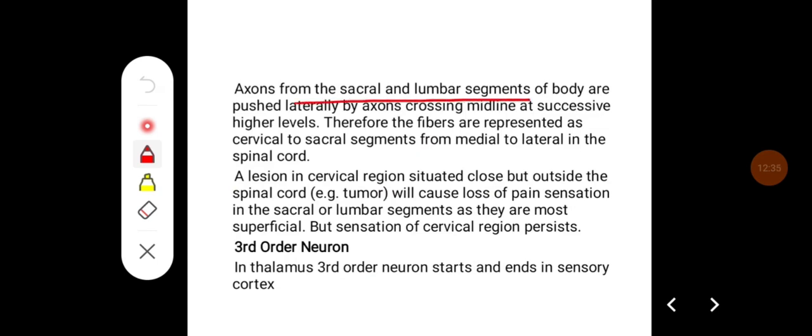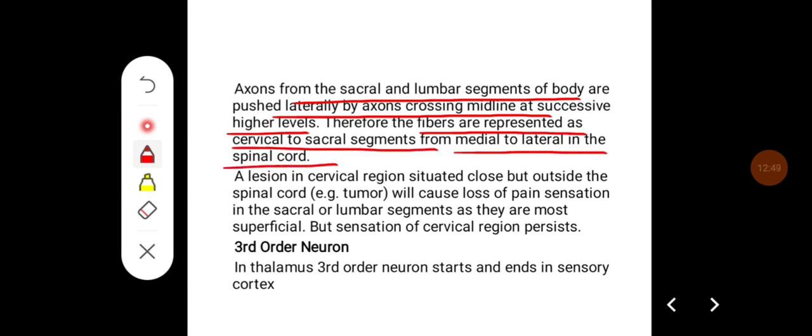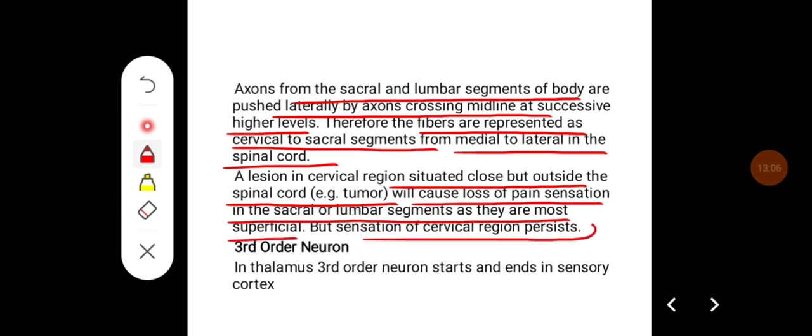Axons from the sacral and lumbar segments of the body are pushed laterally by axons crossing the midline at successively higher levels. Therefore, the fibers are represented from cervical to sacral segments, from medial to lateral in the spinal cord. A lesion in the cervical region situated close to but outside the spinal cord, for example a tumor, will cause loss of pain sensation in the sacral or lumbar segments, as they are most superficial, but the sensation of the cervical region persists. The third order neurons start in the thalamus and end in the sensory cortex.